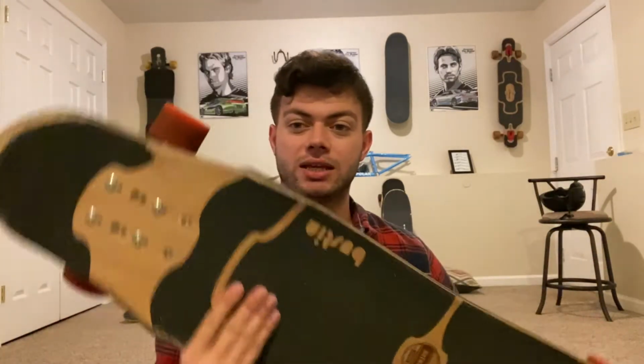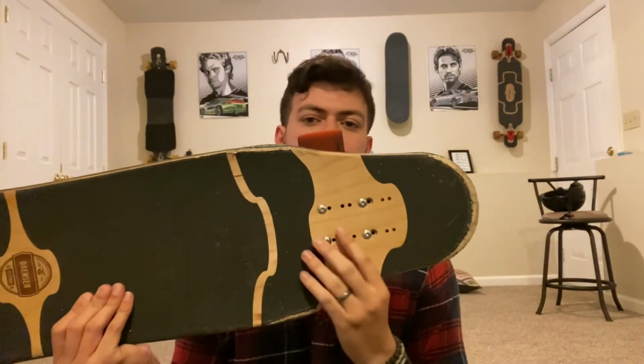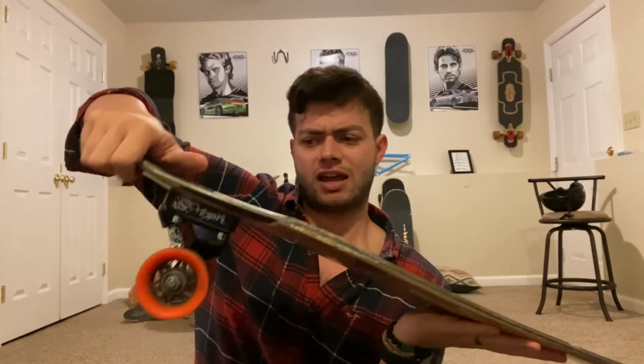Too much french fries. I don't know. How I have it set up is a little bit wider on the wheelbase on this side and narrower on this one. The reason I did that is so I have one side with more kicktail and the other side with a little less kicktail, which sometimes makes you have a lot of momentum when you kick it down.